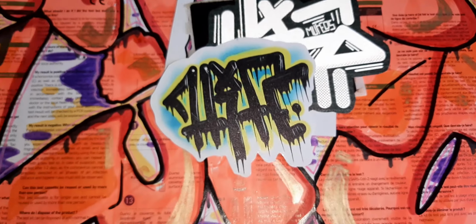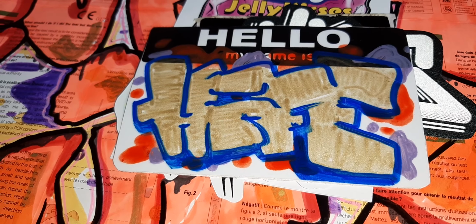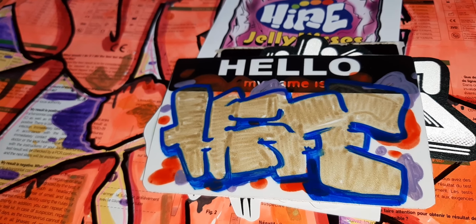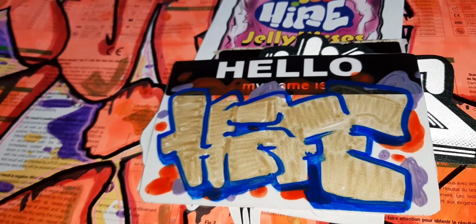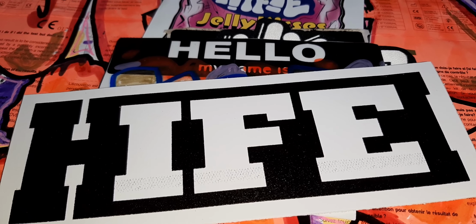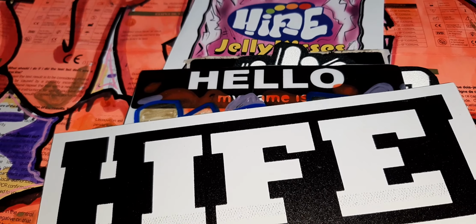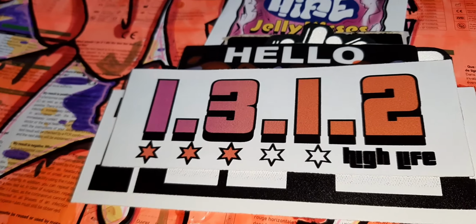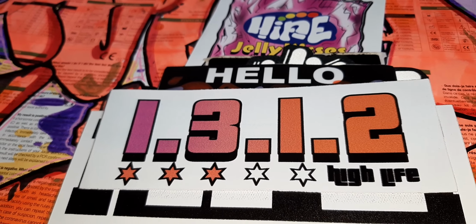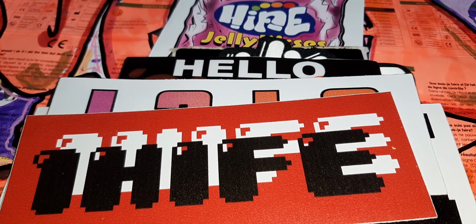Next one is this one. Got a Hello My Name Is sticker, and then it's got a throw up that says hi. Looks like a hand drawn one. Next sticker is this one. So it says hi. It's got a black H, and then it's got IFE in white, so it says hi all together. We've got this one. It says 13112 Half-Life 3 stars. Here we've got this one. One Half. It's quite cool.